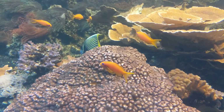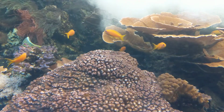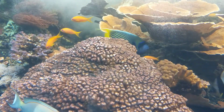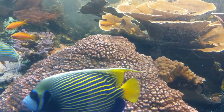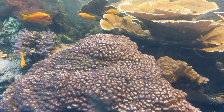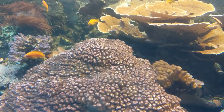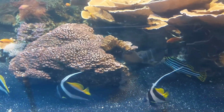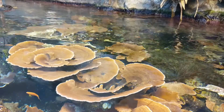There's a spotted parrotfish in here, Chlorurus ocellatus. It's one of my favorite fish in the tank, even though it may be one of the uglier ones, and I just like that it's not normally kept with corals, and it gives it a more realistic, natural feel, in my opinion. It's kind of a camera shy fish, so we'll see. Oh, there it is, nipping on the Monti back there.